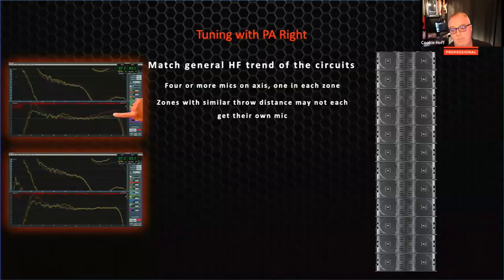Some engineers prefer to leave the high frequency in there so it gets louder as you get closer to the stage. That's the vibe they want. That's cool. That's not the vibe I go for, because I'm trying to keep SPL even.